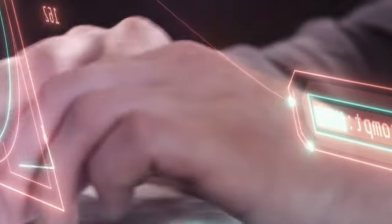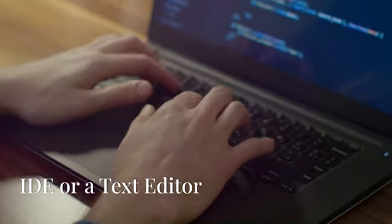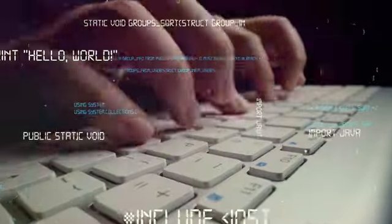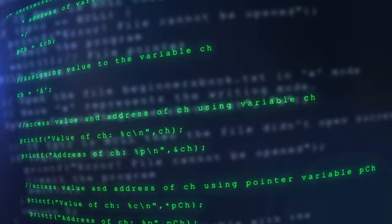Time to write your very first Python program. It's the programming equivalent of saying your first word. Spoiler alert, it's going to be hello world. First, open your IDE or a text editor. Second, type this code: print("hello world"). Third, save the file with a .py extension. Now run it and watch the magic happen.